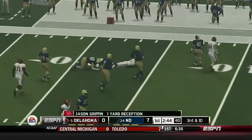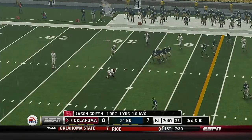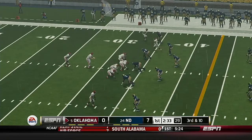Fires it out. Tackle at about the 33-yard line. I don't know if they'll be able to hear his cadence in the midst of all this mayhem.